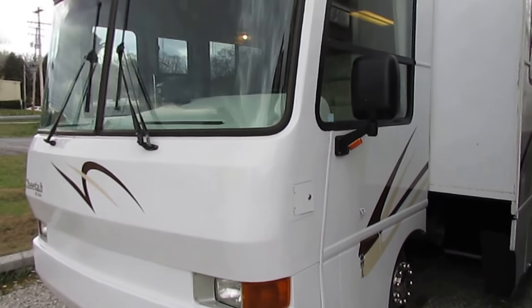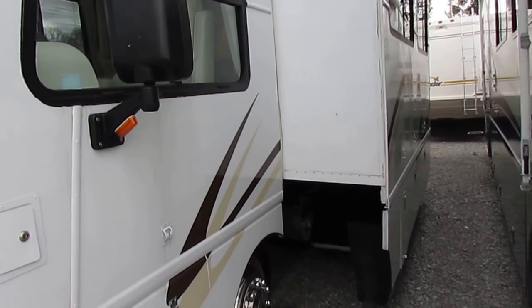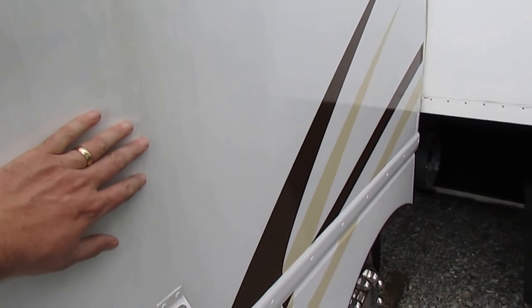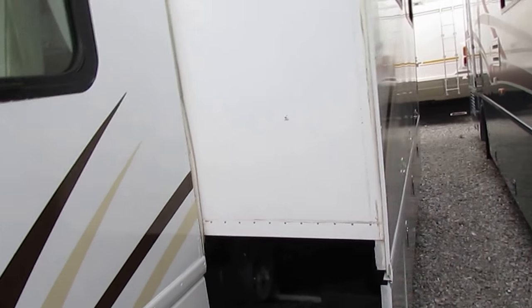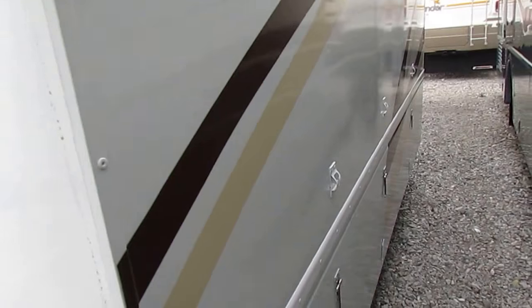It's got a fiberglass front cap and rear cap, and the rest of the RV is laminated aluminum. This isn't fiberglass right here. It holds its shine better. And the fact that it's riveted in instead of glued in, you don't have the delamination worries like you do with an older fiberglass unit. It's got a peaked aluminum roof.